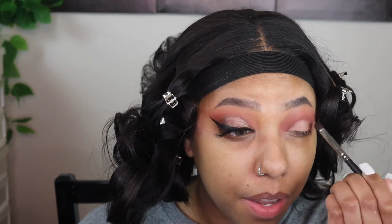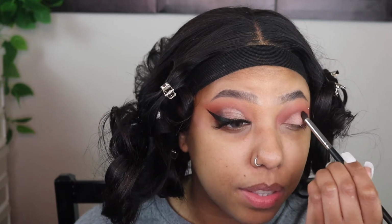And I'm basically just gonna add some of that brown back into it to help smoke it out just a little bit. And I know some people might be thinking, well, what was the point of you cutting the crease to have the lid shade be exactly where I wanted it to be? That's why I cut the crease. And now I'm going back in to smoke it out a little bit. That's how I like to do things, okay? Y'all see the other result, it still turns out cute.